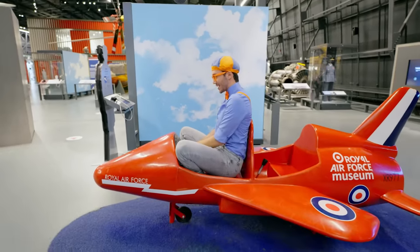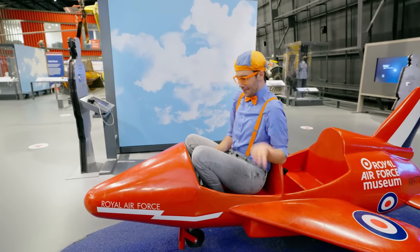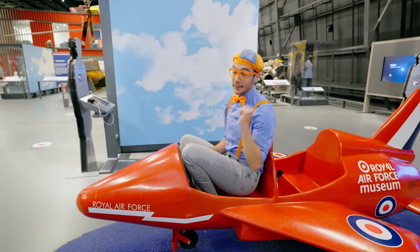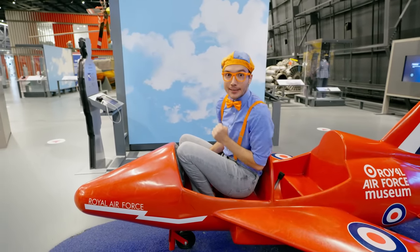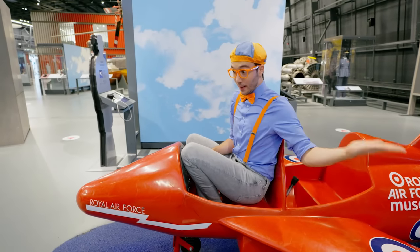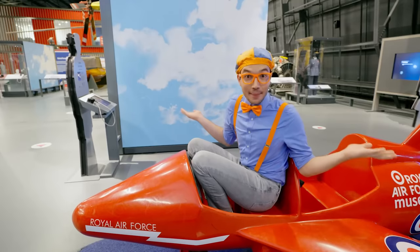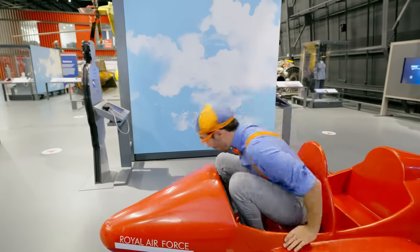Whoa, Mach 2. Yeah. It's so much fun riding in the cockpit of a plane. But this plane looks a little small. Hey, why don't you and I try to find a real cockpit? Whoa, and a really big plane. Come on, let's keep exploring.